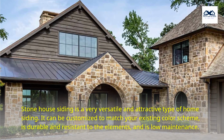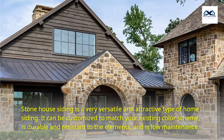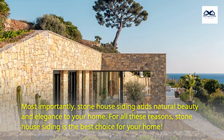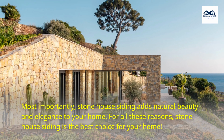Stone house siding is a very versatile and attractive type of home siding. It can be customized to match your existing color scheme, is durable and resistant to the elements, and is low maintenance. Most importantly, stone house siding adds natural beauty and elegance to your home. For all these reasons, stone house siding is the best choice for your home.